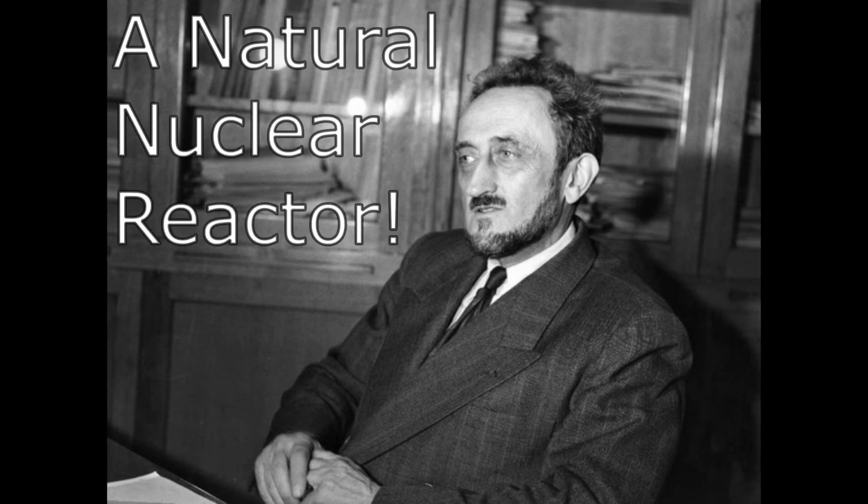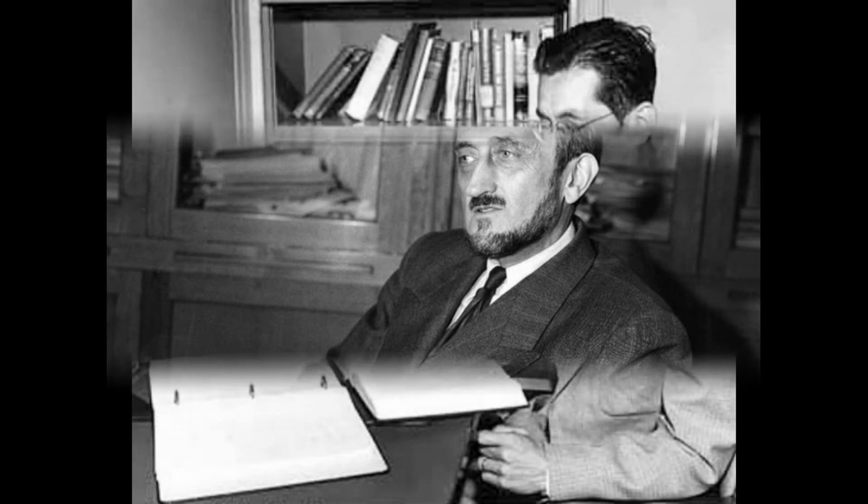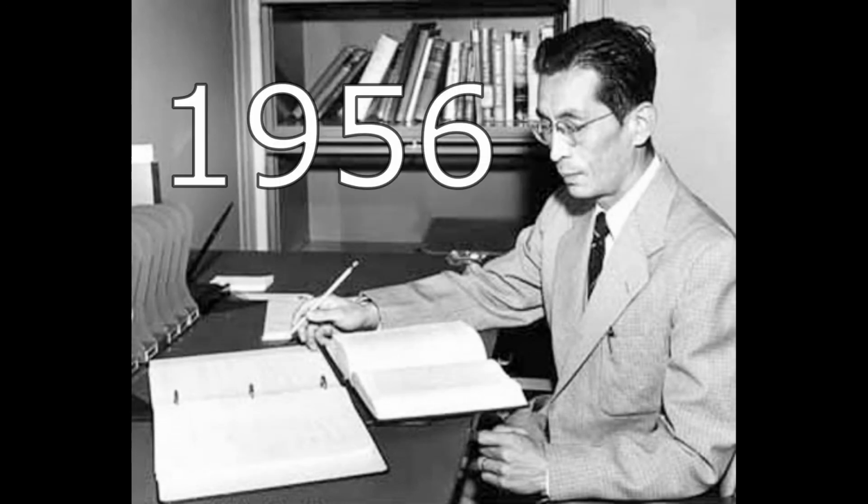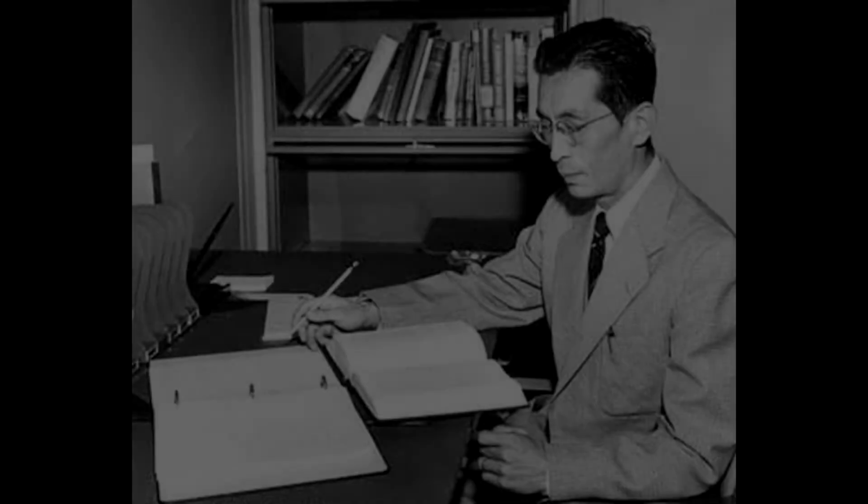In September of 1972, a physicist named Francis Perrin, along with some of his peers, discovered that the uranium was completely natural. Francis had actually discovered that the mine at Oklo was once a completely natural nuclear reactor. Such a thing had actually been predicted by the chemist and nuclear scientist Paul Kuroda in 1956. The chances that such a structure existed was very slim.